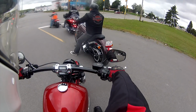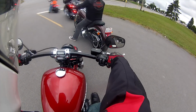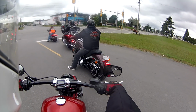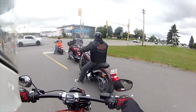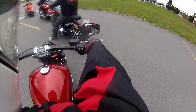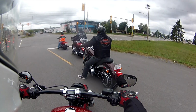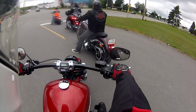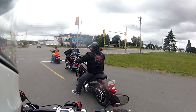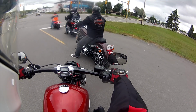Alright, well, she's definitely got a low-end rumble that you can feel. The bars are a good width, at least for me. Very forward controls on the feet, but it does kind of make you feel like you're a little more front leaning, which could be okay. I'm a pretty tall guy, 6'1". Seat plants you really nice, which is good.